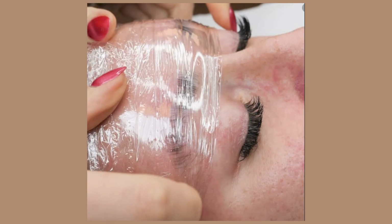I'm not really sure what brow lamination is. It looks like people put some saran wrap over your eyebrows. Not really sure, but I just know that it makes your brows look really great. Brow goals. Now I know we all have them.